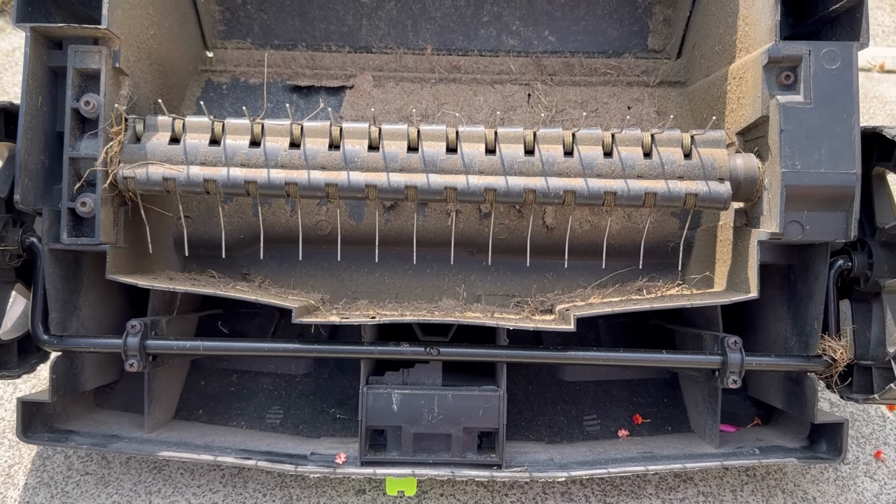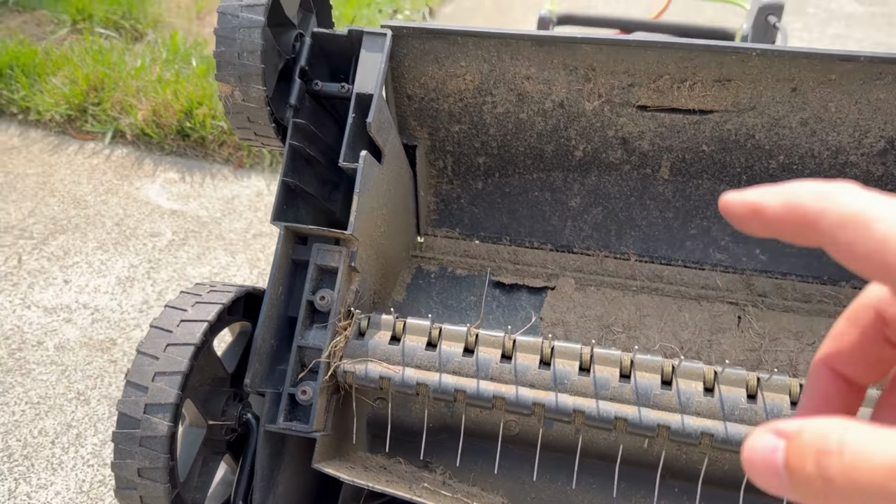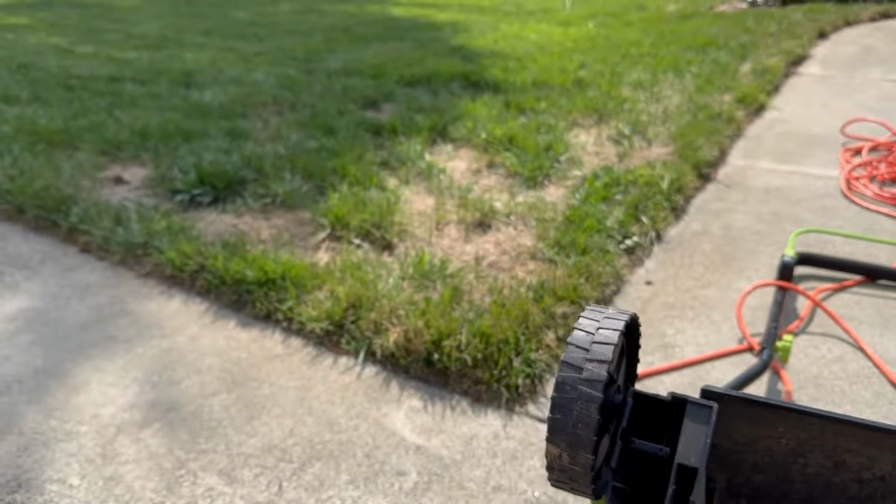We'll show you in a second, one pass here. But when we see this dead stuff, obviously, when these things are spinning super fast, they're just going to grab that dirt and bring it to the surface. Now, let me set it back up right without chopping my hands off or anything crazy on camera.